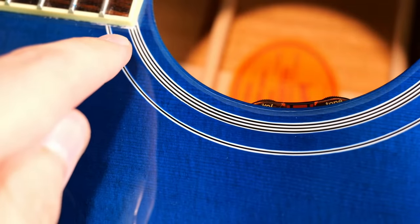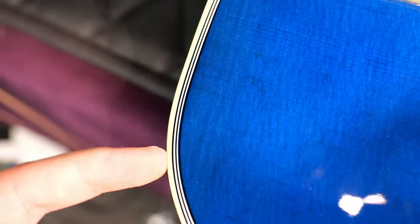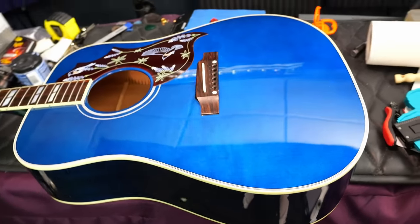But here we can see our rosette with the inlays of binding material. Looks like we've got 7-ply, then 3-ply. And as far as our binding along our edge, it looks like 6-ply, but it might be 5. It's kind of hard to tell if that last black layer is supposed to be there or if that's just finish running over top of the binding. But that runs all along the top.